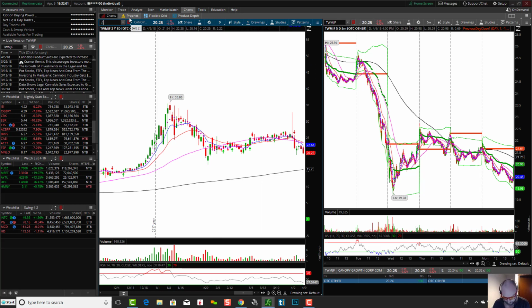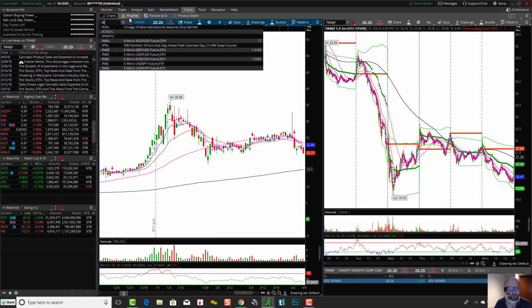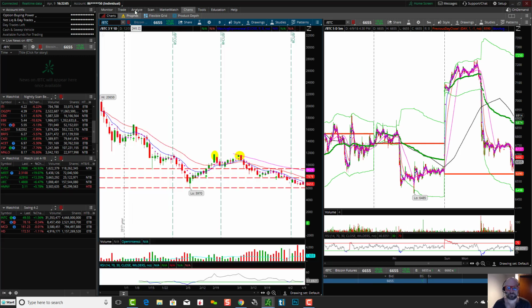I don't know what Bitcoin's doing. Let's take a look at Bitcoin while we're at it. Bitcoin, there you go. You can see this double top pattern over here. Look where it's falling. So Bitcoin, right? It's the future. Gotta buy, right? Buying the dip. What's it doing? Nothing but dipping, right?